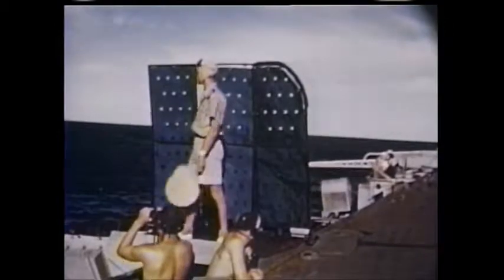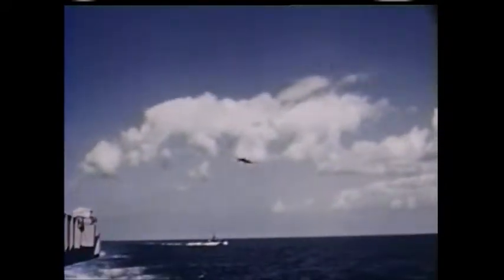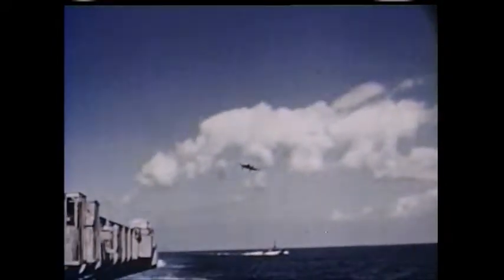The flying day begins early and ends early in the heat of the tropic sun. But every flying day the training goes on to bring this complex machine to top operating trim.